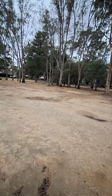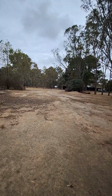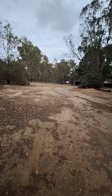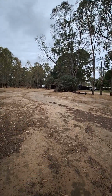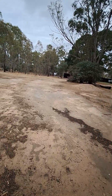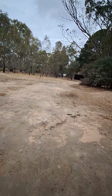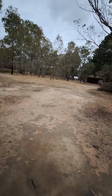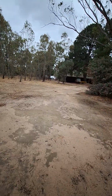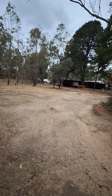Yeah, so continuing on, this is basically my running route as well. I'll just run circles round this park. It's very easy to navigate. Everything is just a circle, and it's just nice running on this trail.